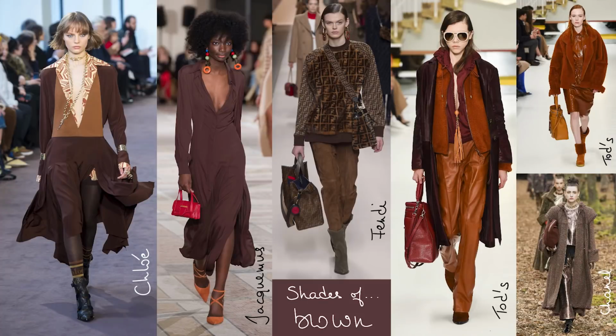Brown is a neutral. You can use it just like navy blue or black to really ground a look. And when you combine different shades of brown with some deep reds and yellows, you can get a beautiful color palette. Chanel went muted with a very earthy brown, but then added some shiny fabric underneath, just because it fits so well in that 80s vibe.